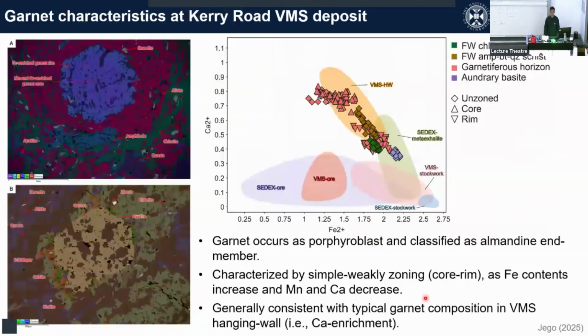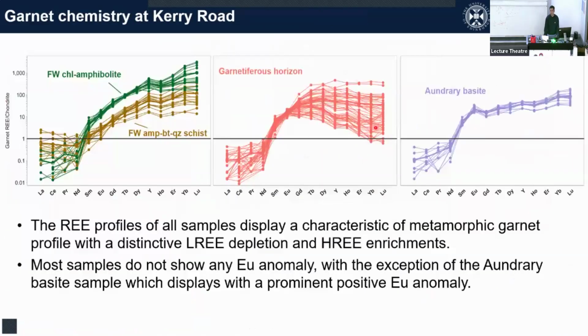And then this is what we found in Gerloch. Apparently, all those garnets plot within the hanging wall trend, even the one from the footwall. And if we're looking at the rare earth element, it's also very typical of a metamorphic garnet, not really associated with the massive sulfide, except for the one from honorary-basite that has a strong positive europium anomaly, which is really interesting because this is not part of the exploration target at the moment.